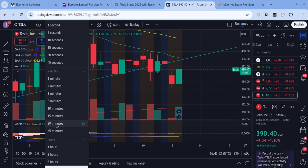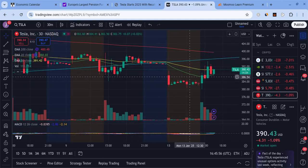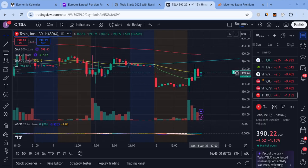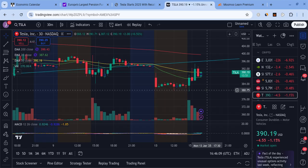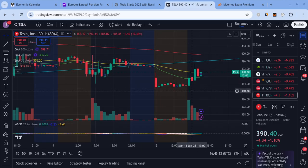When we go to our 30 minutes time frame, this is one of the most important time frames to look at. You can see Tesla dumped quite a bit and it came back up to fill this gap. Now it's trading sideways. It has resistance at 390. If we break that, we're looking for 393 as our target. And if we lose 387, we're looking for a move back down to 384 and then 380. So that's going to be the range right now. The main range is 384 to 390.